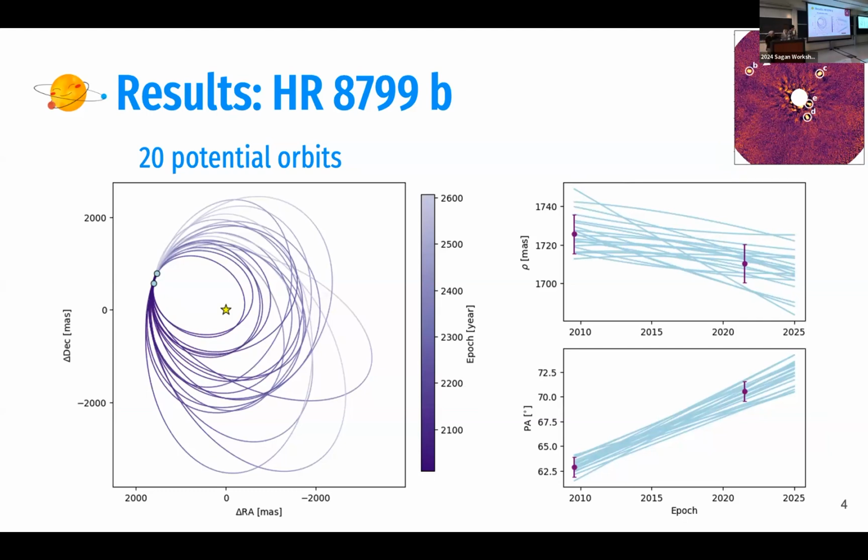Okay, so each of us fitted the orbits of each of the planets independently. So this is for B, which is the outermost planet, and as you can see, over the 10-ish years of observations, there's not very much orbital motion. So the posteriors for the orbital parameters are pretty poorly constrained, but the orbit, as you can see, is reasonably consistent with it being circular.